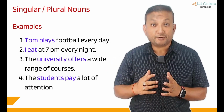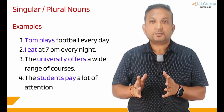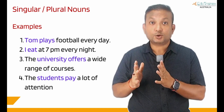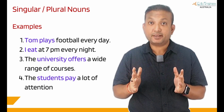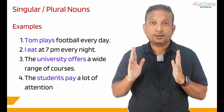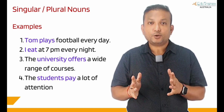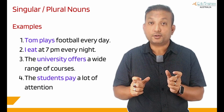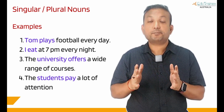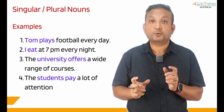Tom plays football every day. Tom is singular here. And you can substitute it with a pronoun he. So he plays football every day. I eat at 7 p.m. every day. Same thing. If you remember the table, with I, singular verb comes. A university offers a wide range of courses. The university, singular, offers, plural. The students pay a lot of attention. Students is plural, so singular verb will come.